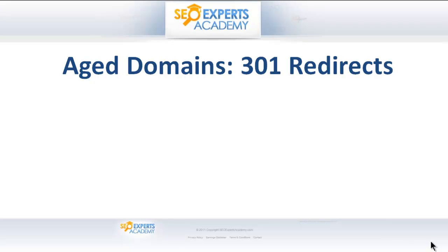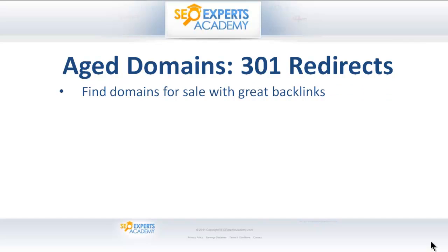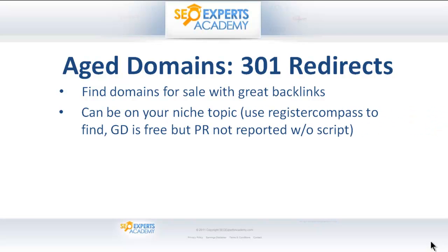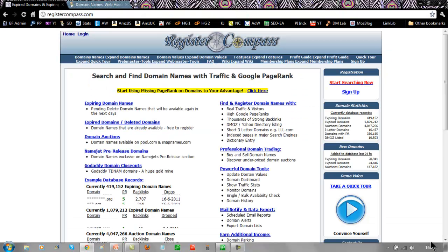Now, another way that we can use aged domains is by 301 redirecting the existing backlinks to that domain. For example, we can use a service like registercompass.com, which I'll go to in a moment, to find sites that have good backlinks in your niche for your money site. What we do then is look for a good bargain, buy the domain, and redirect it to our money site. So here on Register Compass, I'm going to log into my account.